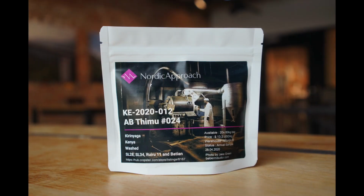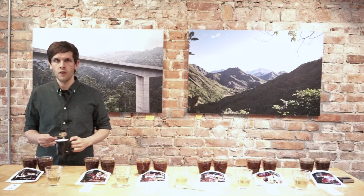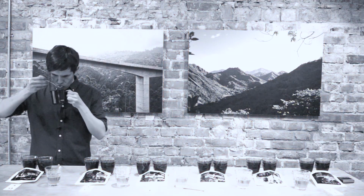This coffee is from Kenya. It's called AB Thimu, number 024, from the Baragwi cooperative, where we're buying Muchigara and Guama and some of our other pretty well-known Kenyans. All right, let's give this a taste.